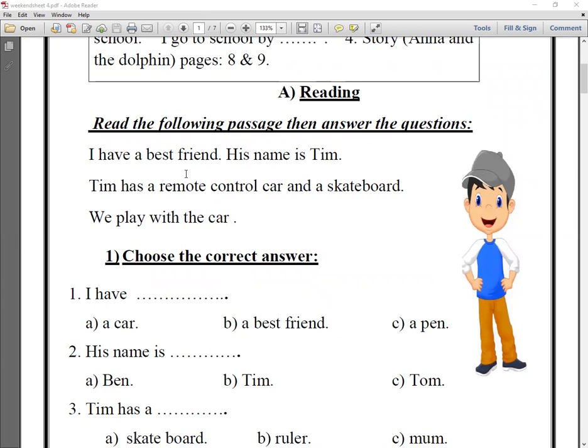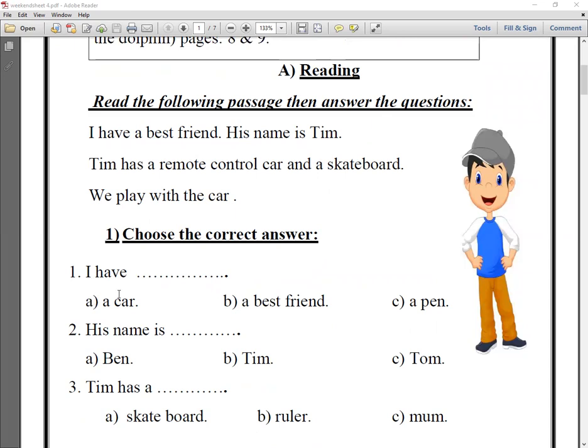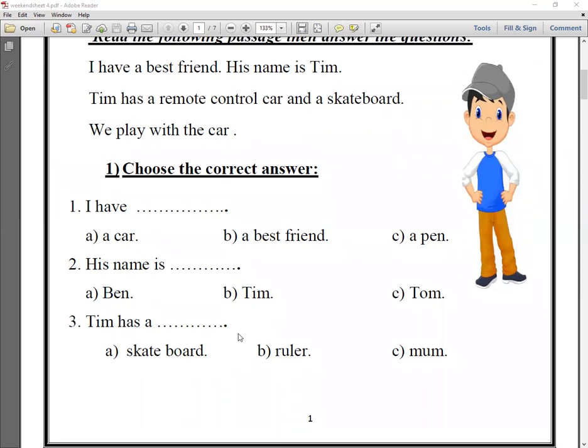So, I have a best friend. His name is Tim. Tim has a remote control car and a skateboard. We play with the car. To the correct answer. Number one, I have a car, a best friend, a pen. So the correct answer is a best friend. Number two, his name is Tim. Number three, Tim has a skateboard.